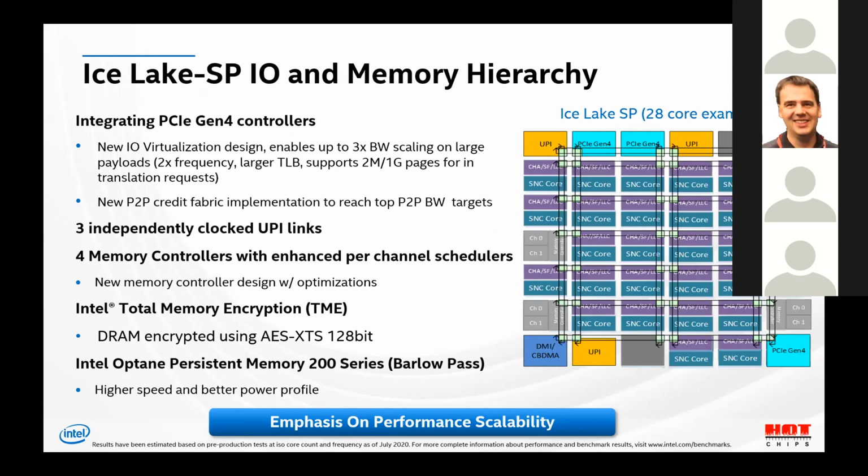And with more details on the uncore aspects of the CPU, we are integrating the PCIe Gen 4 controllers, as I said, and as you can see, there are 4 of them, which means that you can go up to 64 lanes of PCIe Gen 4, allowing a lot of good and available bandwidth for supporting the accelerators or the fabrics or the equivalent.